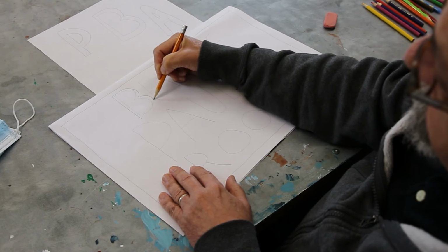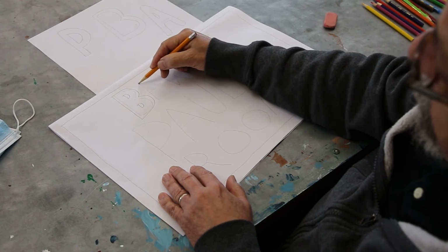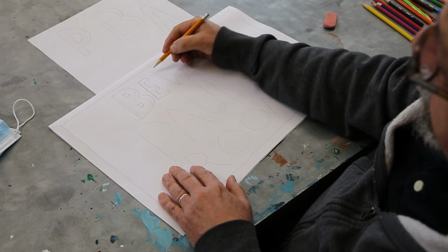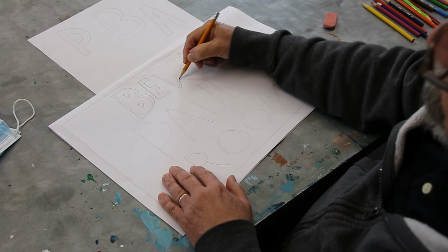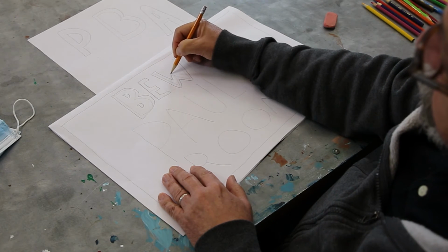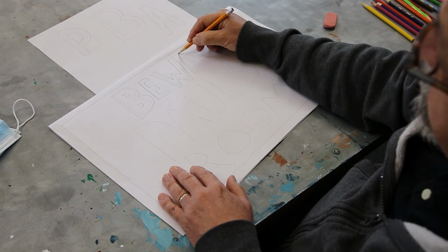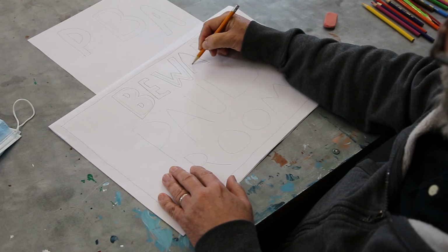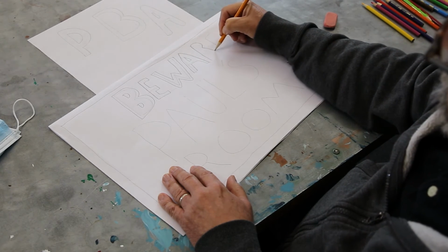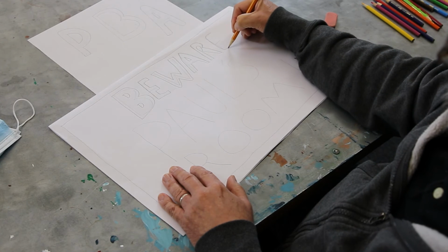Got to space these out. And again, when you do your original letters, just the way you normally draw them, draw lightly. So when you get that eraser, it's really, really easy to erase. Because we're going to color these in anyway, right? There we go.